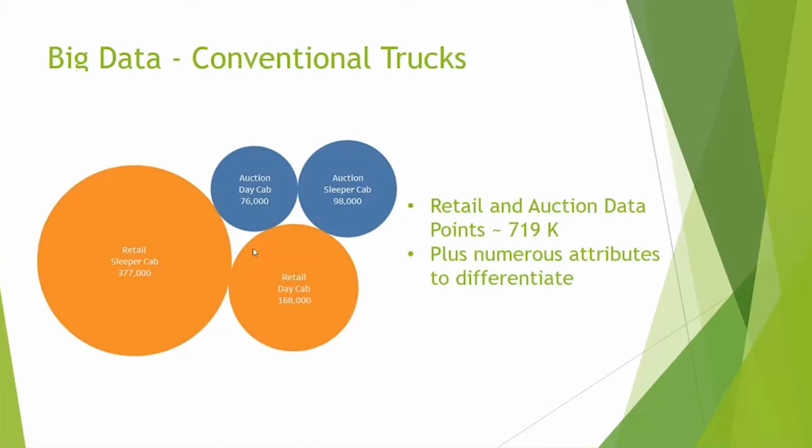Yeah, and that's just a subset. We do have other information available to us, such as listings and for-sale information. For this category alone, there's roughly 720,000 data points. If you throw in listings and other types of information, we might have upwards of 2.5 million data points on this one category alone.